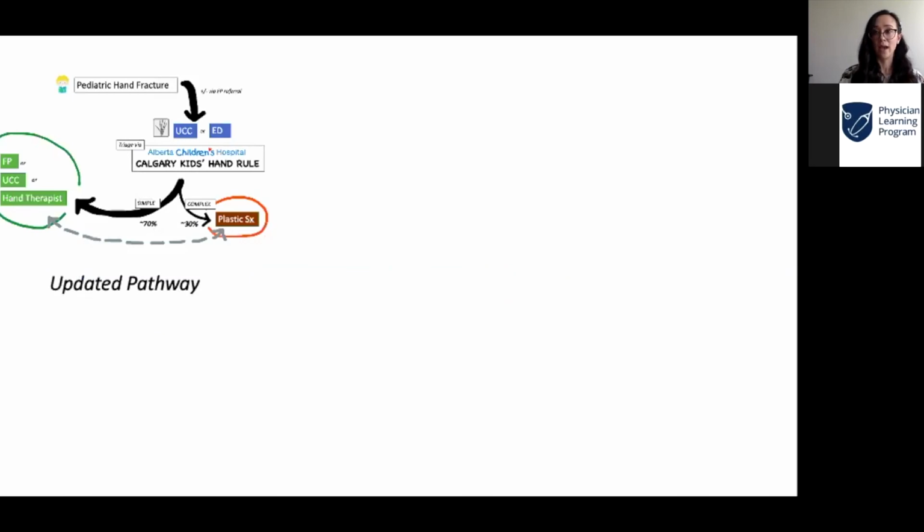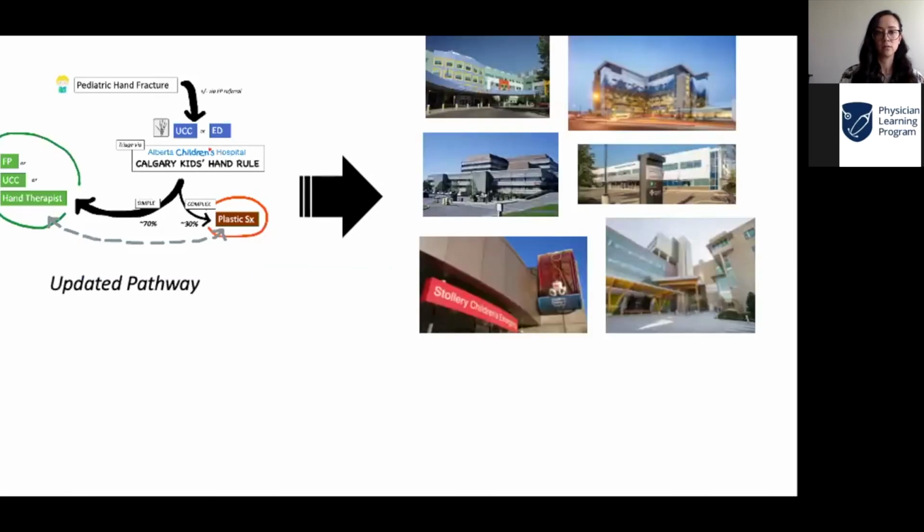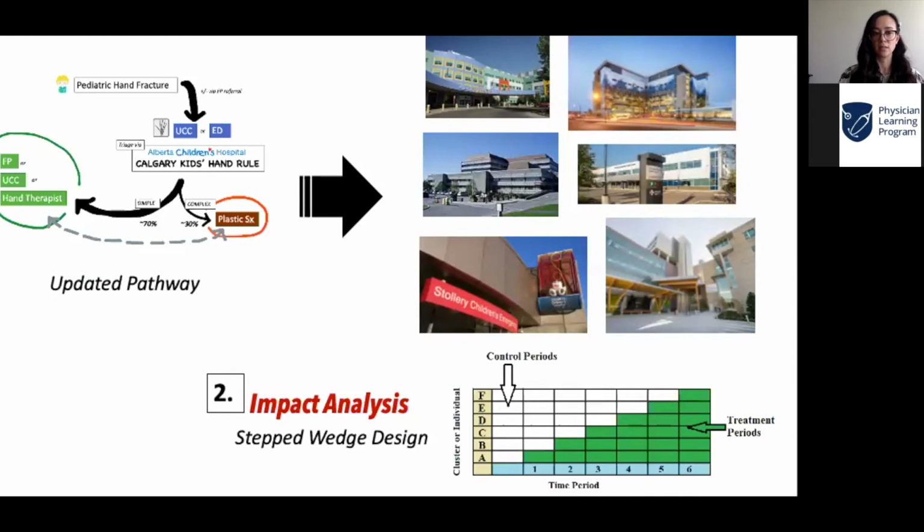And then once we have that updated pathway, the next step will be to implement our updated pathway at different centers. And this is an impact analysis. And we'll likely be using a stepped wedge design for impact analysis, whereby you study your chosen outcome for a set period of time, and each center has its own starting time where the clinical care pathway is implemented. So this is essentially like a randomized controlled trial, but it's done in a more efficient manner because you're not just looking at single patients being randomized, you're looking at centers being randomized. So it's on quite a large scale.